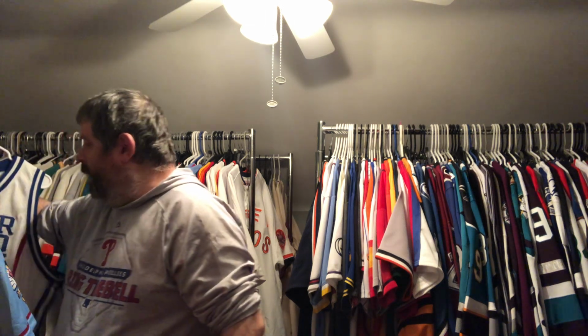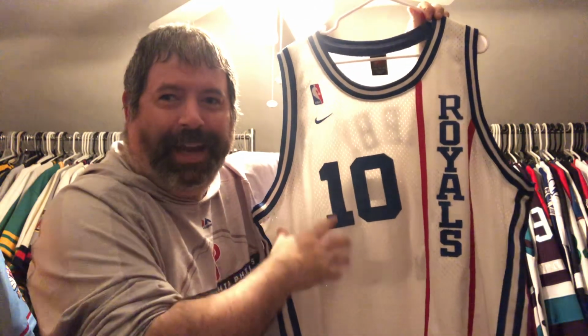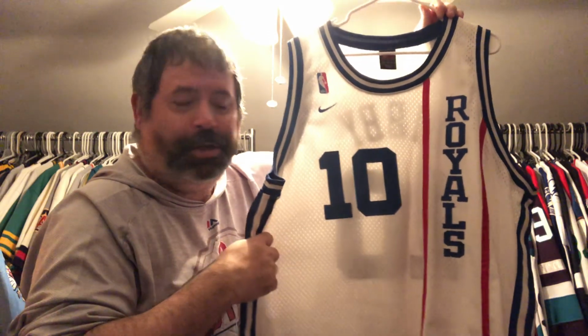which was this pretty cool throwback Sacramento Kings, where they did a throwback to the old Cincinnati Royals look. So you think of Big O, when you see this jersey, of course, Oscar Robertson, but this is the Nike Swingman. Really good condition. And sometimes you do have to be careful with the old Swingman jerseys because the colors will fade or crack. But this was in really good condition. You see the Royals going down the side, which I always liked. I always thought that was a sharp looking aspect to this particular jersey.